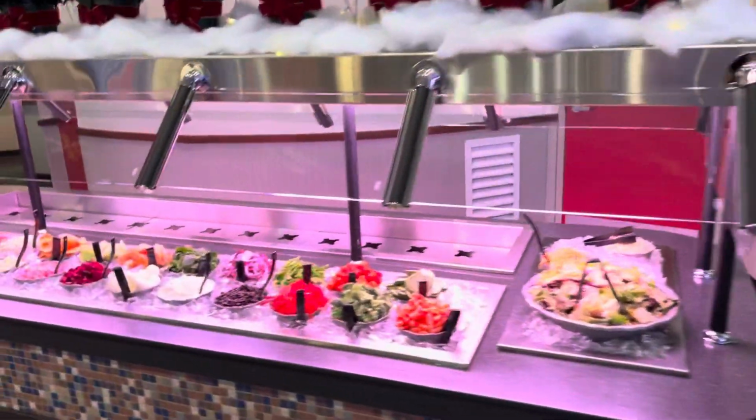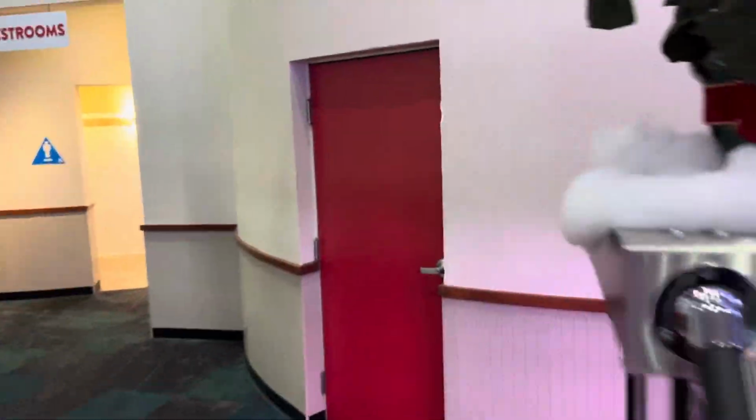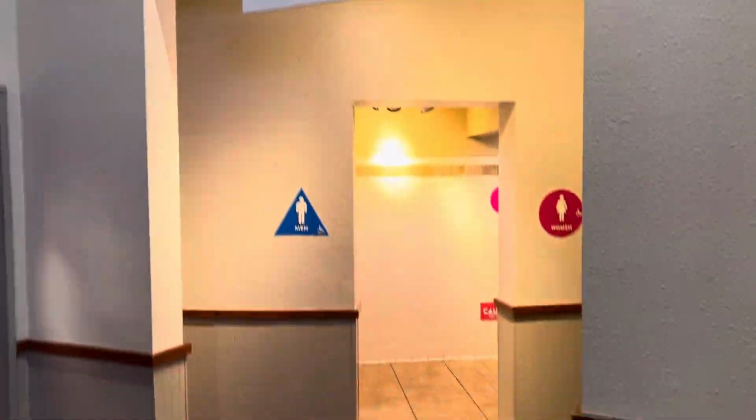So like I said, here is the front entrance, and over here is the big ginormous salad bar. They have a lot of ingredients out right now. And over here is a closet maintenance room. I believe their 3rd floor is like up there or somewhere. I don't think it's actually right here. And over there are the restrooms with the new Chuck E. Cheese sign right there. Pretty cool.